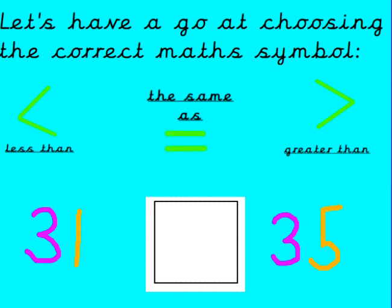What about this one? We've got 31 and 35. Oh no, both the tens are the same. What do we need to do now? Let's think about what the song says. Both tens the same, check out the ones then.